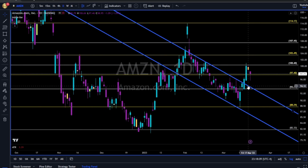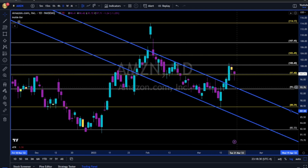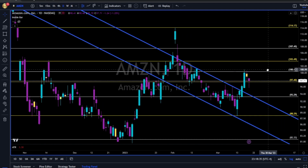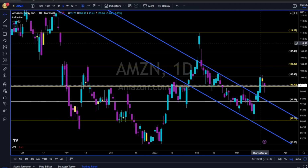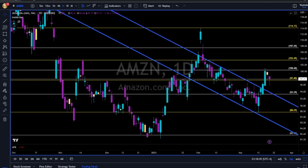Amazon, after breaking up and above this channel, this downtrend channel, now 97 is holding. We might get another pullback, retesting the 93 together with this blue trend line from resistance to support, and then we have FOMC. 25 basis points or less, we can assume a nice bull run. 50 points, brace yourself, we are going down.